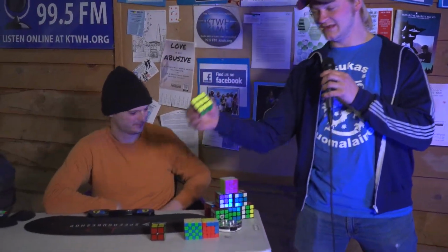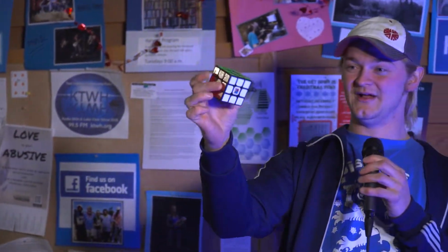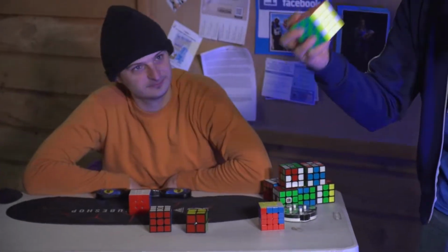The 3x3, the classic Rubik's Cube, that's the way most people get their foot in the door into this competition. But he's got a 5x5 as well, which takes a little bit longer to do. But Nathan specifically succeeds, especially at blindfolded Rubik's Cubing. We're going to give you just a little bit of that today.